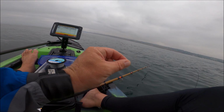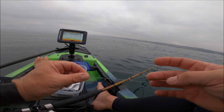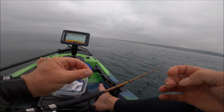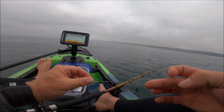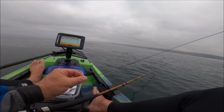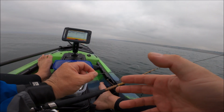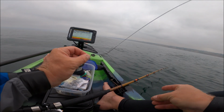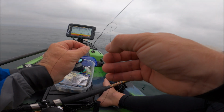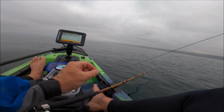Now I'm going to pass the tag end of the braid through this mono loop here. So if I look at my main line of braid, I don't know if you can see that, it's kind of coming in through the back of this loop and forward, like coming from the pole, it comes down this way and in the back of that loop. So what I'm going to do is take this tag end of spectra and go through the loop the same way that the braid went over, like so.